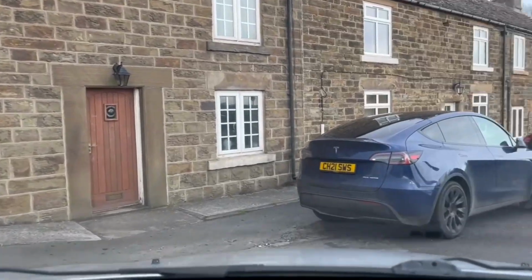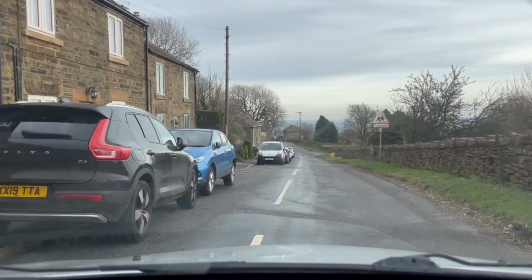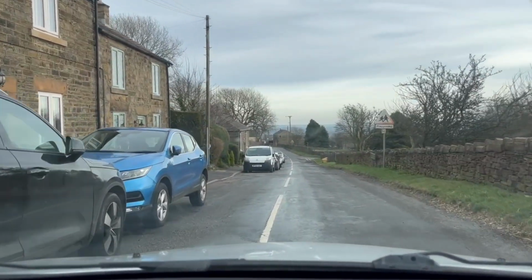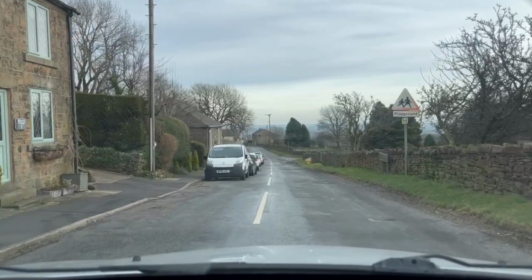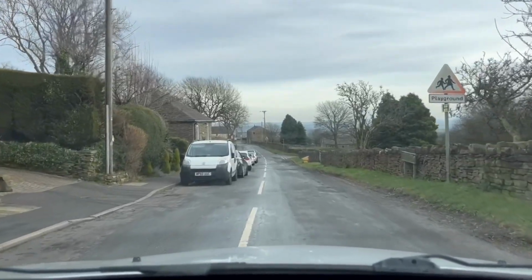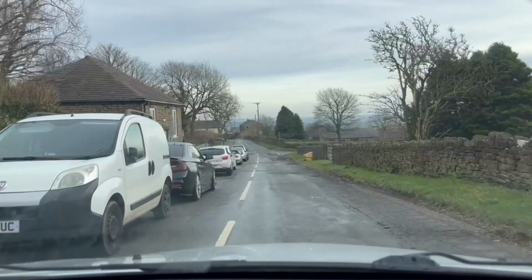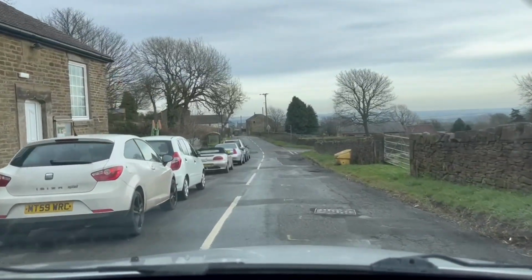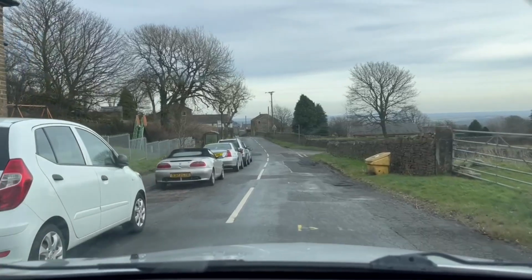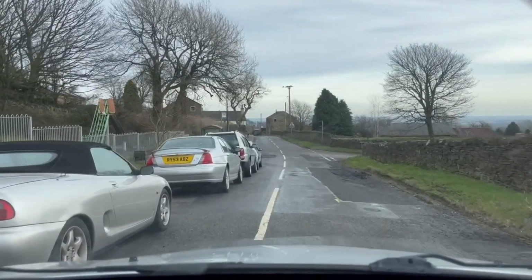What the hell is going on? Some bastards had my parking spot. Who the fuck is that? Fucking hell. I've got no chance of squeezing back in there now. Oh, fuck me.